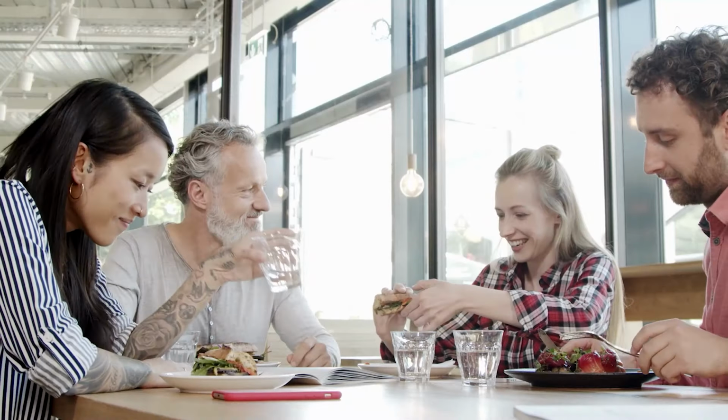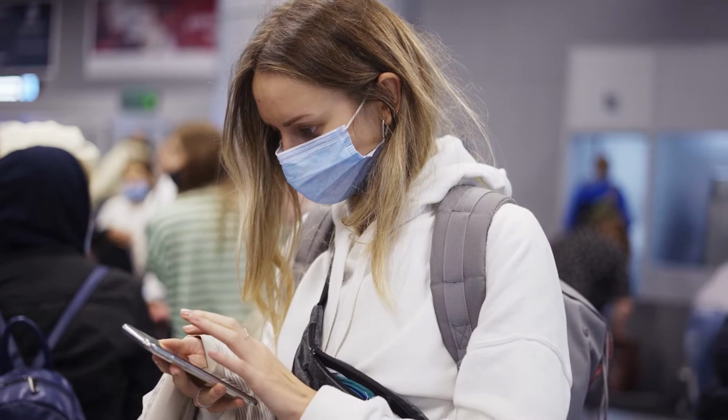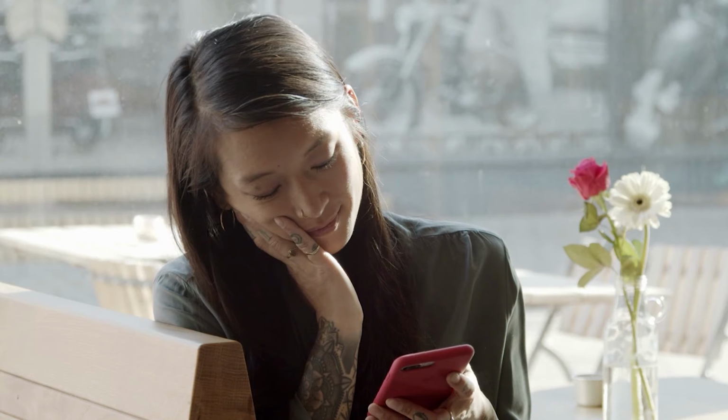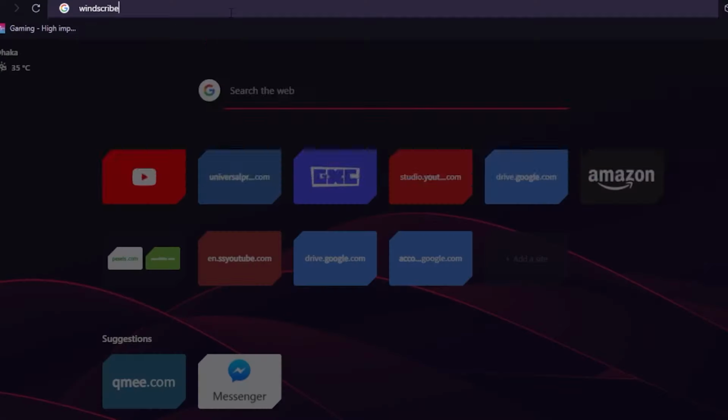You have to be in the USA, UK, Canada, or Australia to register your account with QMe. If you're from one of these countries, then you should take advantage of this opportunity. Well, if you're not coming from the countries mentioned, then do not click out of the video because I have a solution for that. You just have to go to Windscribe.